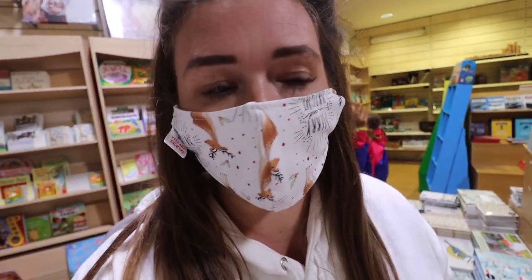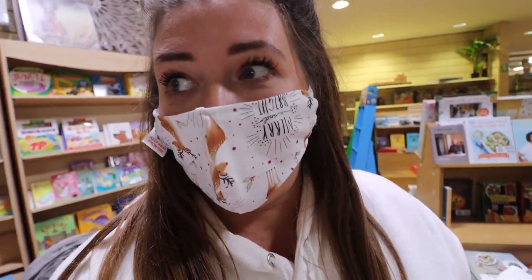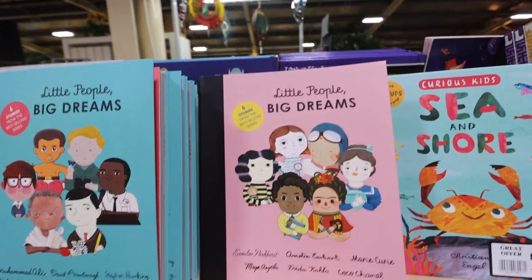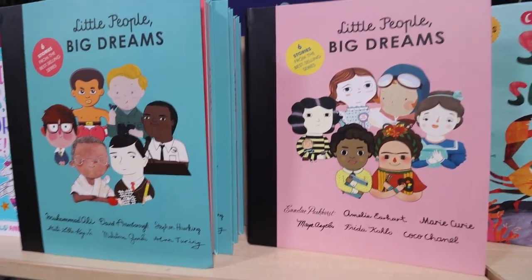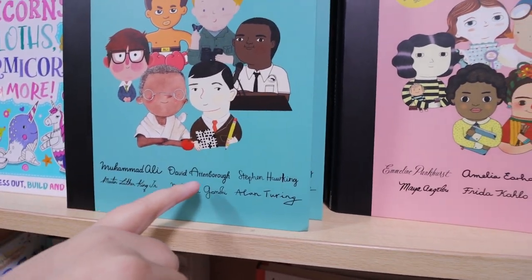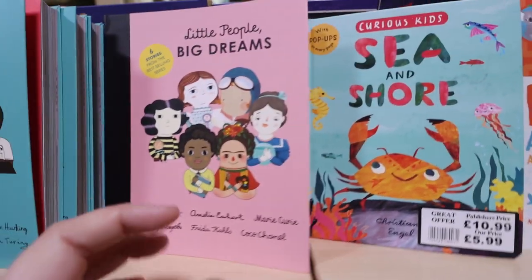We lack on inspiration sometimes, but there's some really amazing Christmas books in here that I might like to get. The first two are these, and I absolutely love these. Little People, Big Dreams. It's all about famous people that made an impact on the world, like Muhammad Ali, David Attenborough, Stephen Hawking, and it looks really, really good.